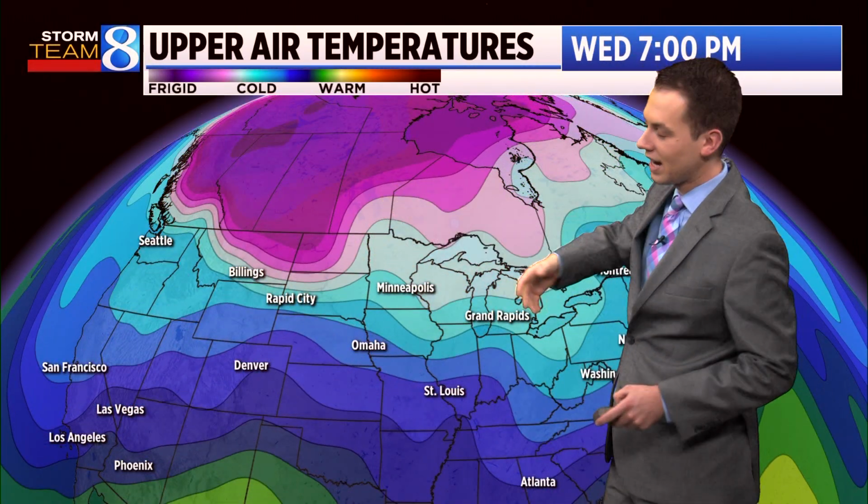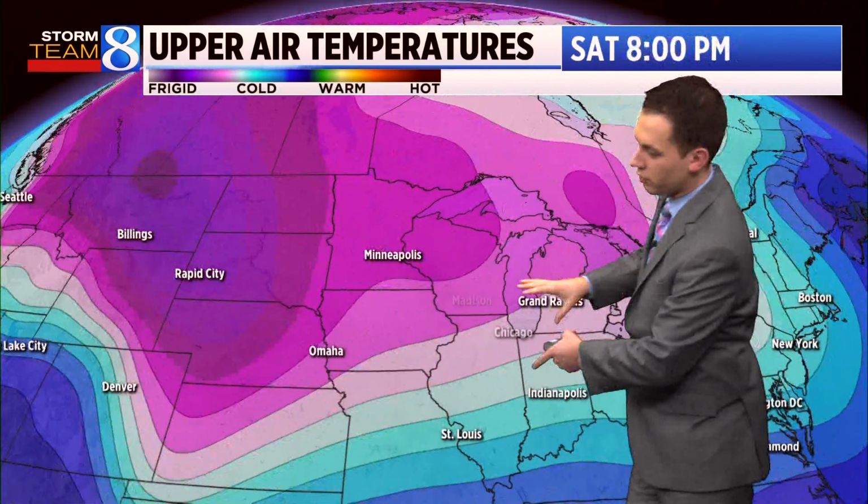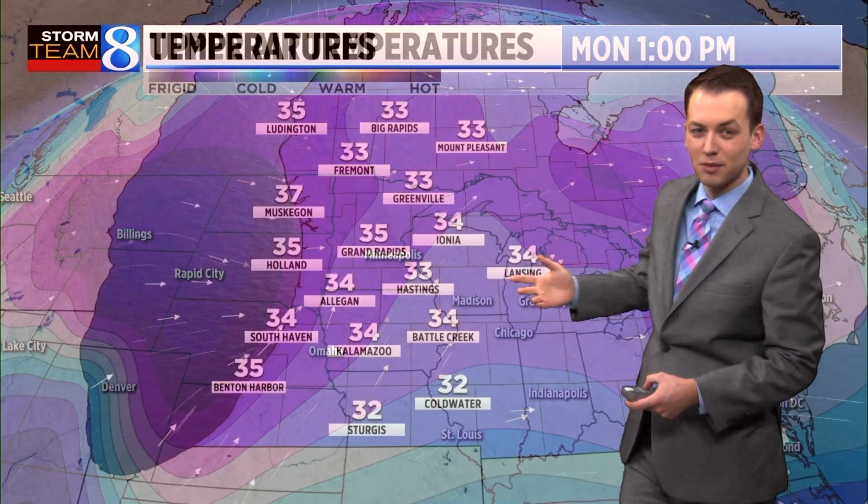These shades of purple, the really cold temperatures in the upper levels of the atmosphere, have been hanging out up in Canada throughout the winter. That's changing, starts to invade the northern U.S., and then once that storm system potentially rolls through Friday into Saturday, that's when we really see some cool air begin to filter in. So bottom line, much cooler weather on the way, so enjoy the mid-30s for now.